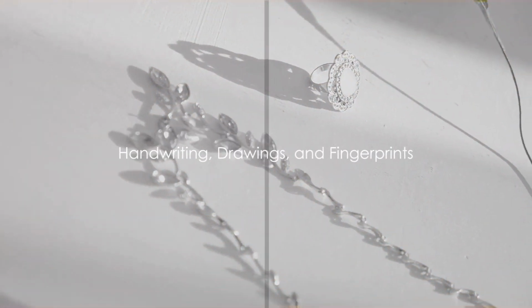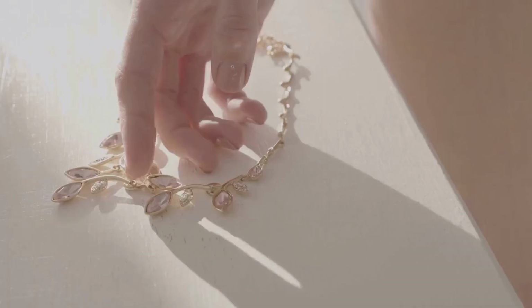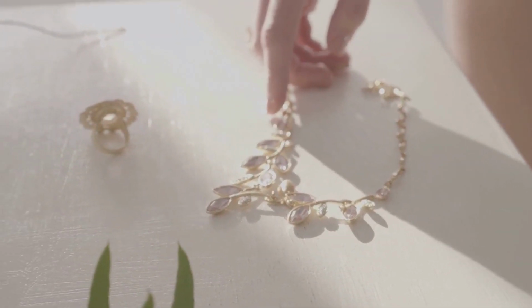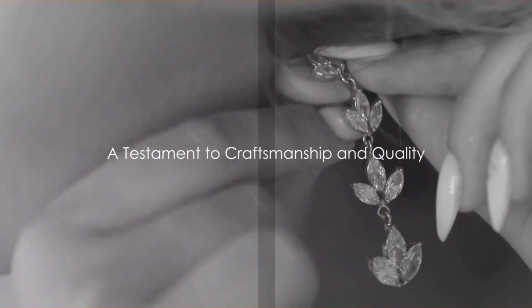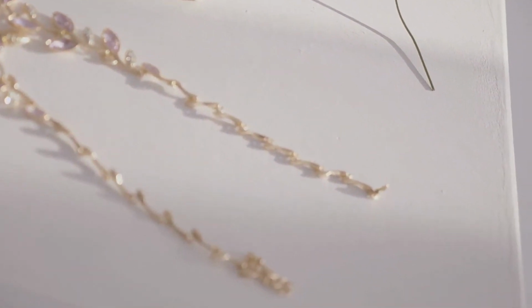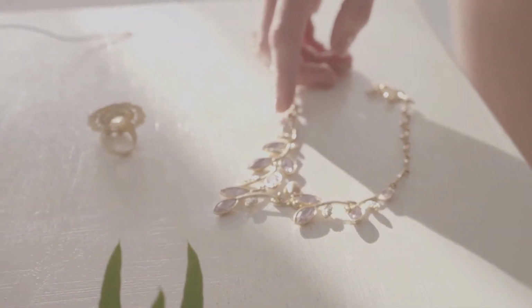Caitlyn Minimalist doesn't stop at names. They offer customization options for handwriting, drawings, and fingerprints, transforming personal mementos into timeless jewelry. They even provide tips and guidelines for sending images for customization, ensuring that every detail is just right. To cap it all off, each jewelry piece comes with a 90-day quality guarantee, a testament to the commitment to craftsmanship and quality.